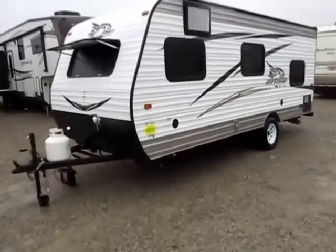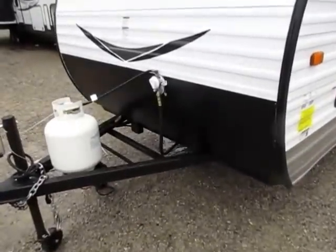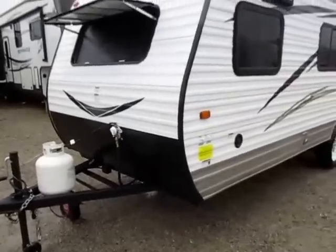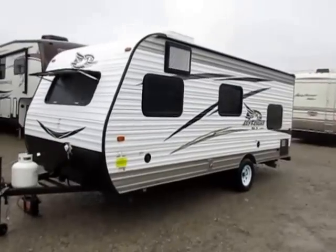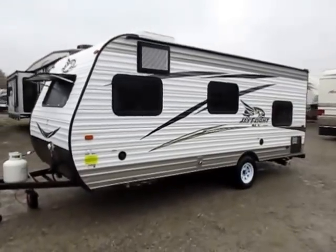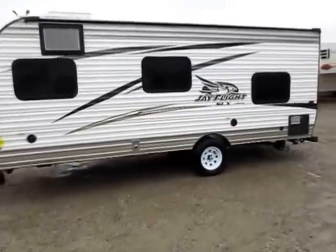Let's get dug in here. We've got a diamond plate up front. Not everything in this class has it. And a lot of the features I'm going to show you are not at all unique to the RV business, but they are very uncommon or otherwise not found at all in the mini camper segment. We have radial tires, not cheap bias plies.